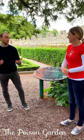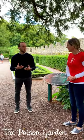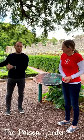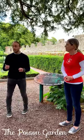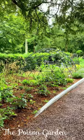So I suppose this is probably the most popular part of our gardens, and it's really an educational tool to bring people awareness about the different types of plants that we have in here. So basically, we've 70 different types of poisonous plants. Anything in a cage, you can't touch, eat, or smell.